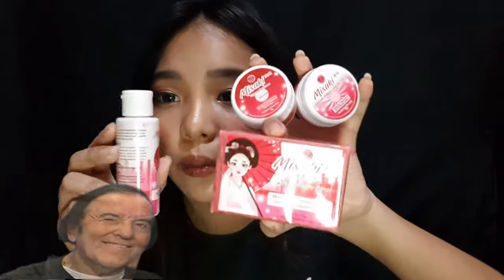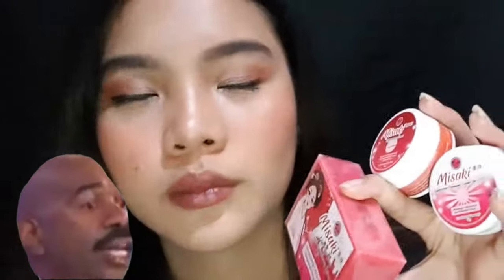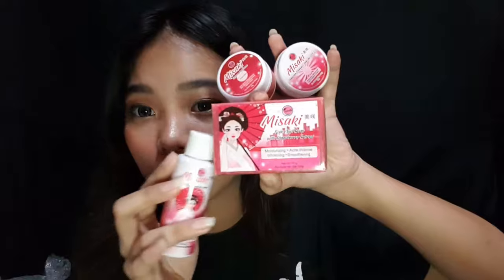Meron pa siyang soap. Ito nga yung kanina sinasabi, kojic acid soap with strawberry extract. Weird yung smell nito, pero hindi, mabango pala siya. Wow, ang bango niya, guys. So ayan, ito yung mga nakalagay sa rejuvenating set. We have the toner, the night cream, the sunscreen cream, and the kojic acid soap with strawberry extract. Nice. Siguro pag ginamit ko ito, magiging strawberry na ako.